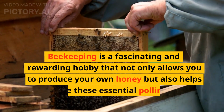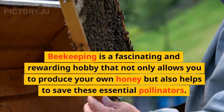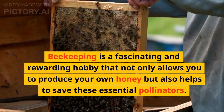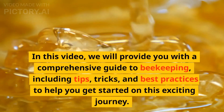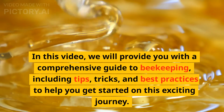Beekeeping is a fascinating and rewarding hobby that not only allows you to produce your own honey but also helps to save these essential pollinators. In this video, we will provide you with a comprehensive guide to beekeeping, including tips, tricks, and best practices to help you get started on this exciting journey.